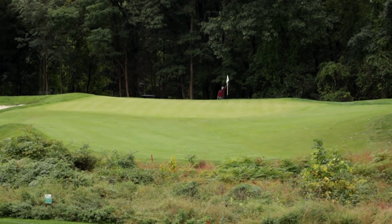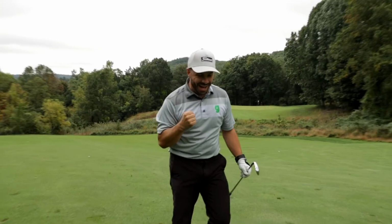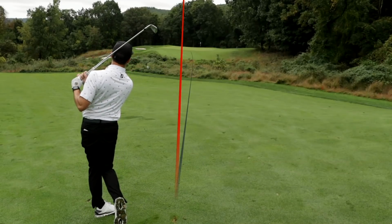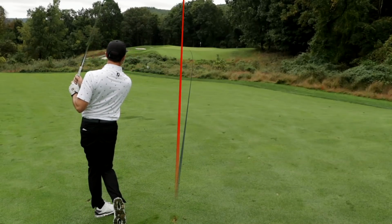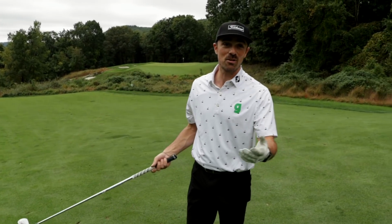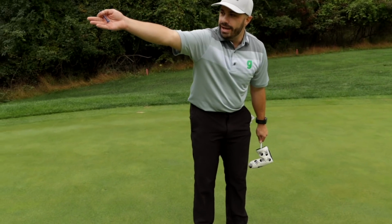Woo! There you go. That's a good feeling, baby. Come on! Good looking swing. Good looking shot. And he answers. And of course, he answers. Playing this hole together. Still got our green in regulation, even though we were in the woods. I know. I had the number, Frank, and I skipped all the way down there.